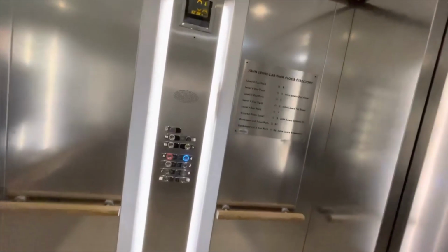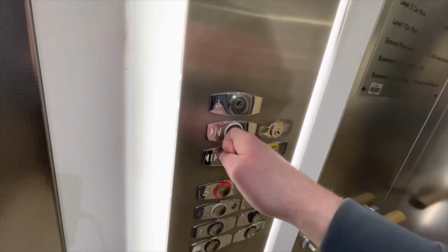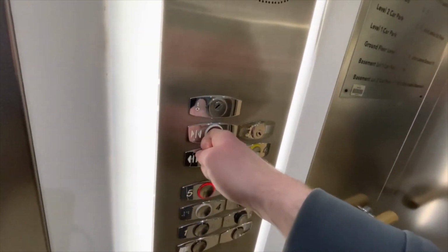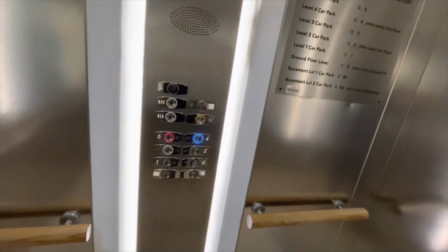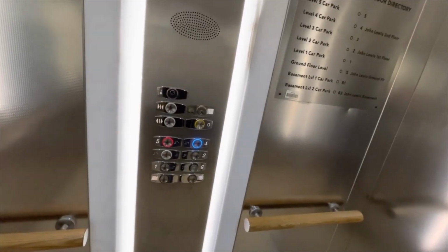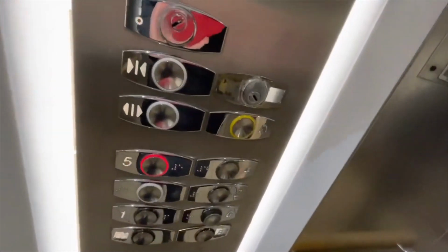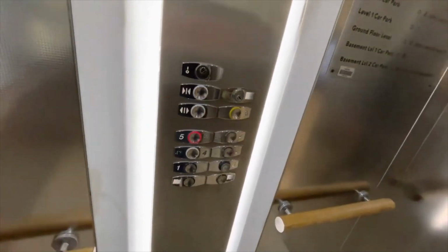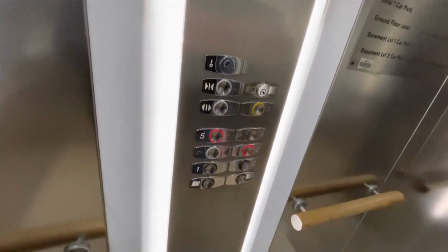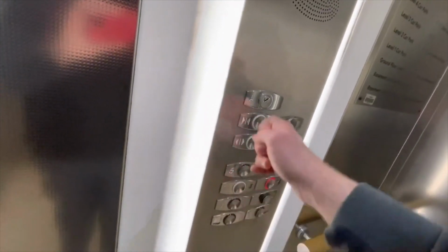Level 3. Car parking. Doors opening. Going up. Doors closing. Level 4. Car parking and John Lewis second floor entrance. Doors opening. Going up. Doors closing. Level 5, car parking. Doors opening.